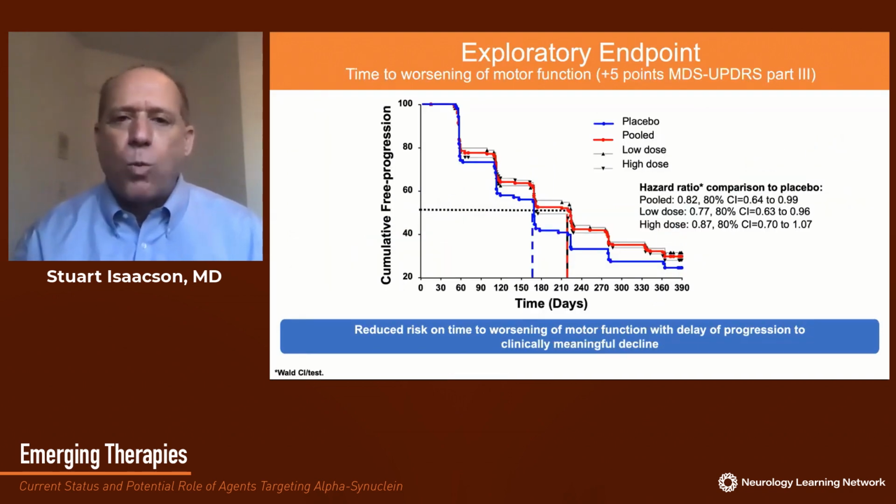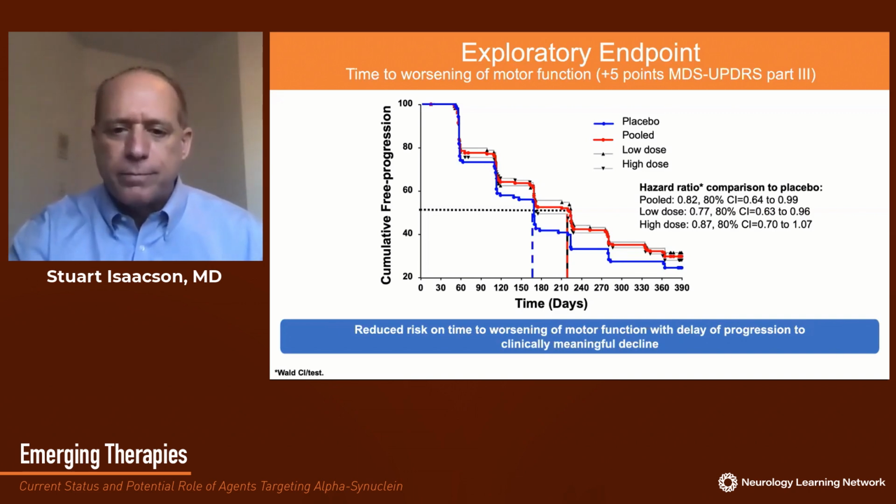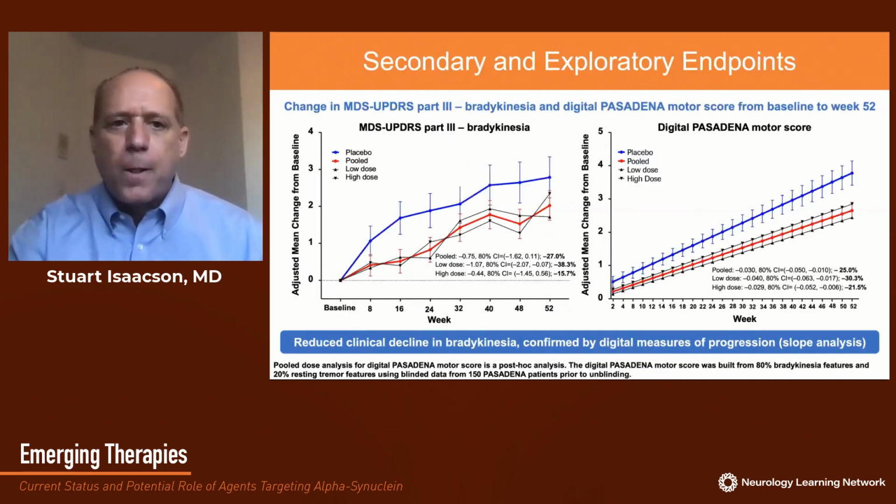Looking at a time to worsening of motor functioning, predefined as more than 5 points on part 3 motor examination, we saw a reduced risk on time to worsening. Looking specifically at bradykinesia, as well as a digital motor score, we saw separation from placebo as well between baseline and week 52 in both the low and high dose arms.